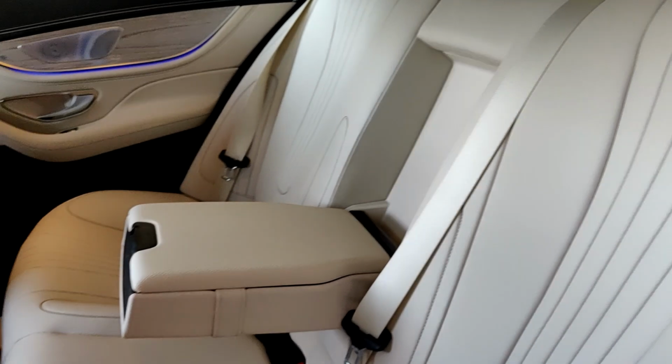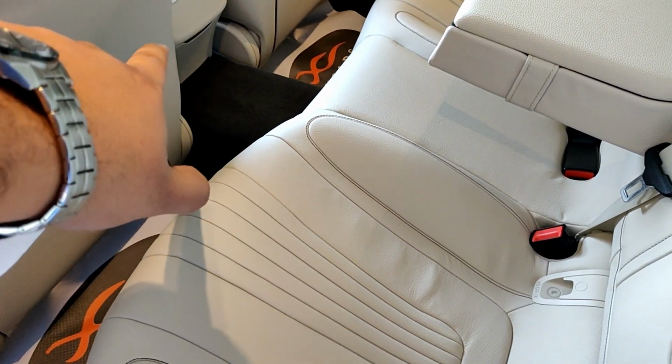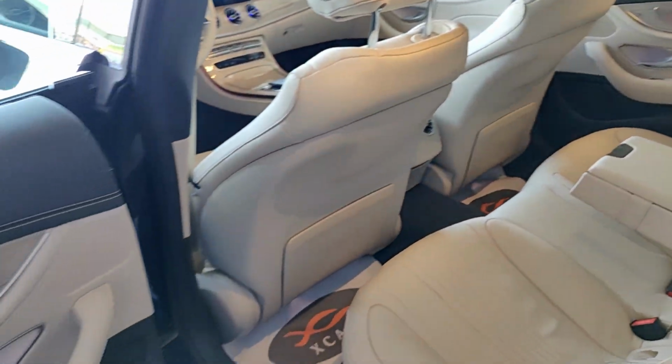So the seats and the interior do look pretty good. You have an armrest, and you do have some air vents at the back as well. Down below at the air vents, you do have some connectivity ports as well. So overall, I think that's all there is to show in the Mercedes CLS.